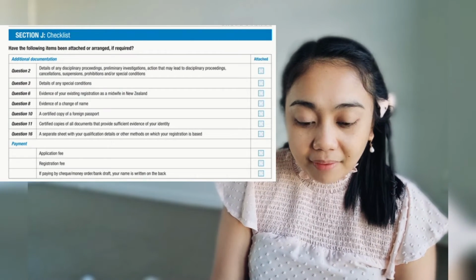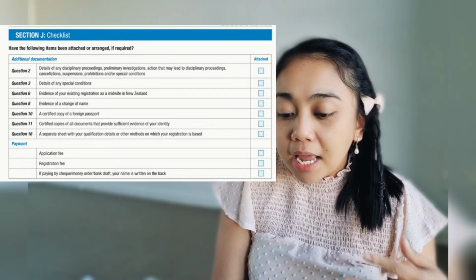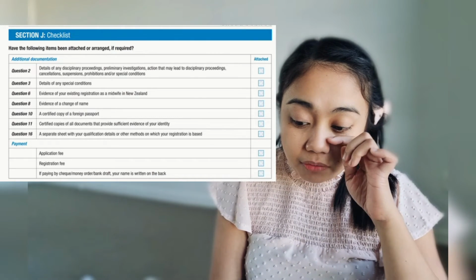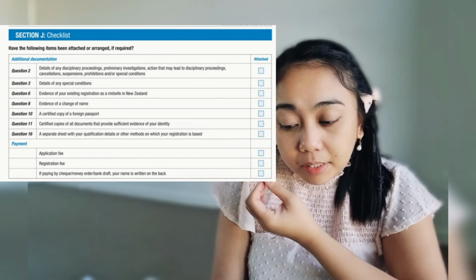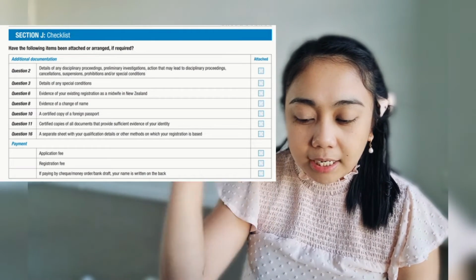just for your reference, but it is still best to go to the AHPRA website and download the actual form and review it in your own time, because the form gets updated from time to time. So I guess it's best to check the AHPRA website directly. But I'm not sure if you'll be able to read this small screenshot here. However, in the last section, there's just a quick checklist there. Have the following items been attached or arranged if required?